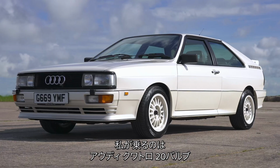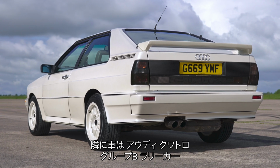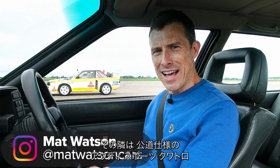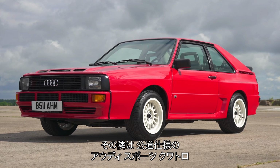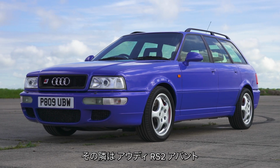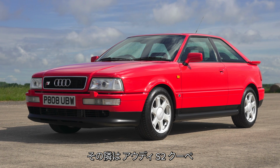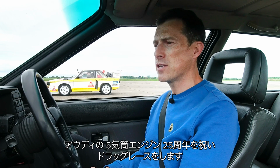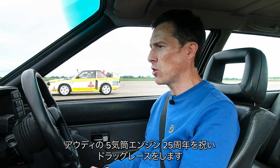So I'm sat in an Audi Quattro 20 valve. Next to me is an Audi Sport Quattro Group B rally car. Next to that is a road going version, the Audi Sport Quattro. Next to that is an Audi RS2 Avant. And next to that is an Audi S2 Coupe. And we're going to have a drag race to celebrate 45 years of Audi's famous 5-cylinder turbocharged petrol engine.